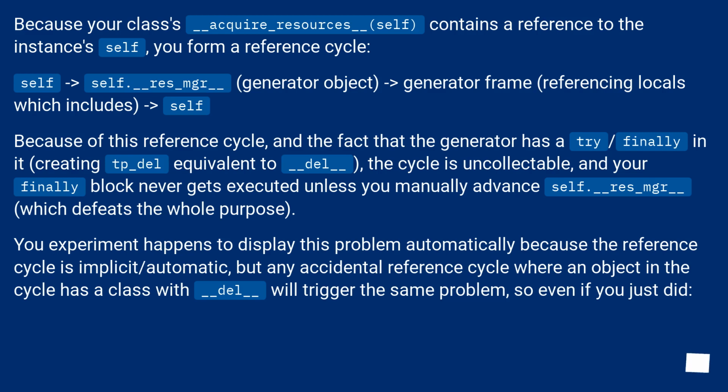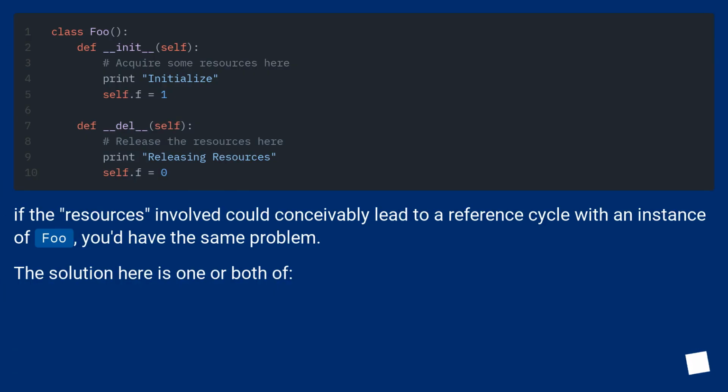Your experiment happens to display this problem automatically because the reference cycle is implicit, but any accidental reference cycle where an object in the cycle has a class with __del__ will trigger the same problem. So even if you just did this, if the resources involved could conceivably lead to a reference cycle with an instance of foo, you'd have the same problem.